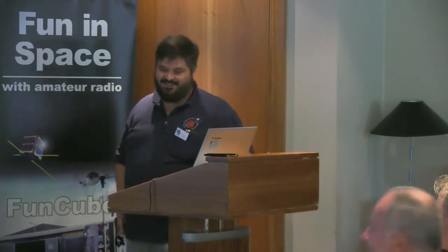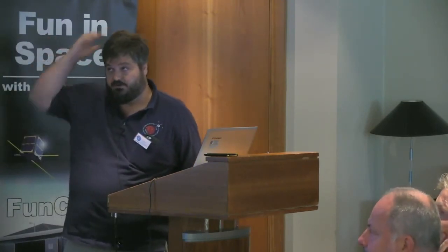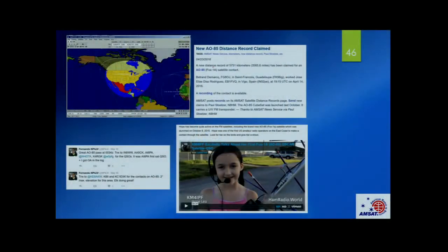Or use an Elk. The Elks are in line since it's a log periodic. So we are making contacts with it. It's not as sensitive as we hoped, and hopefully on the next ones we won't have that problem. The footprint's great too. At apogee, we're covering the entire U.S. and a good part of Canada and Central America.